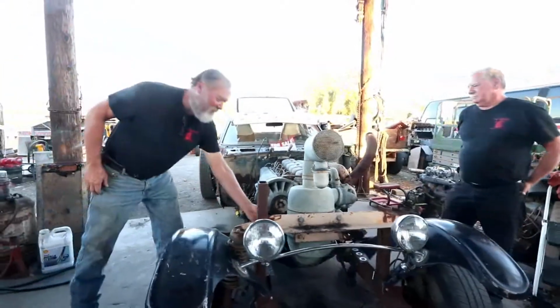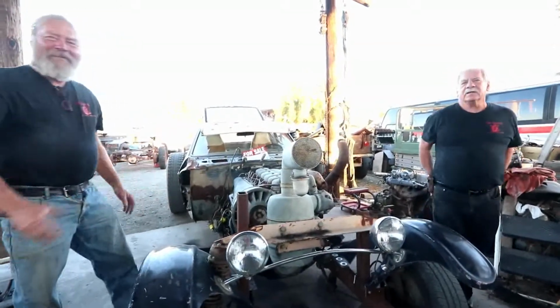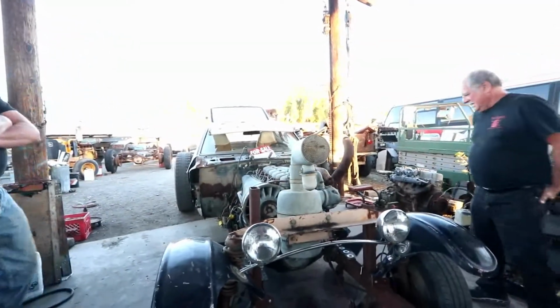You take this off, you dump the oil out, clean the dirt out, put new oil in. You don't change the filter. You change the oil.